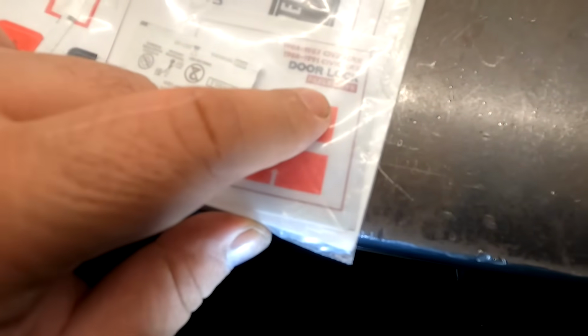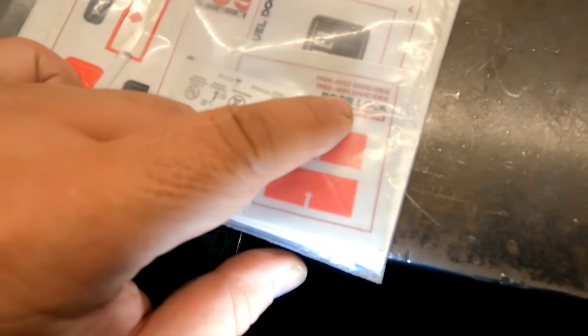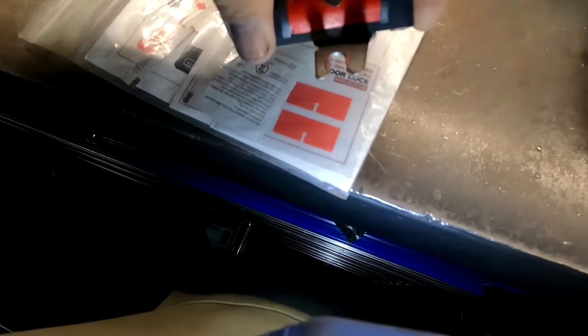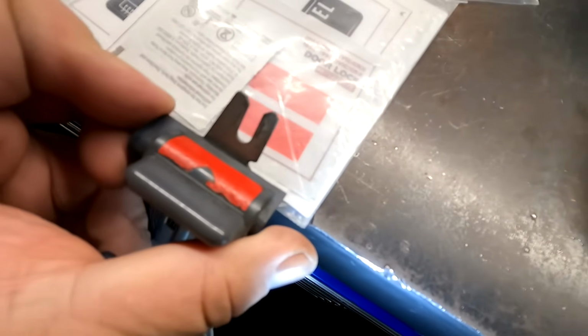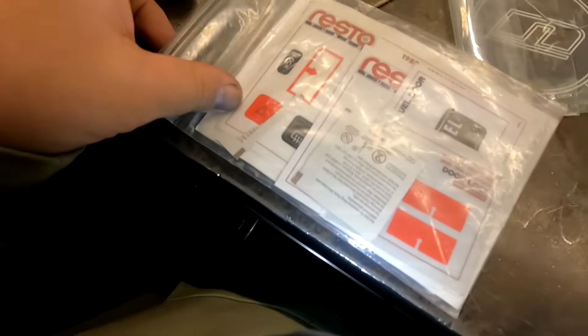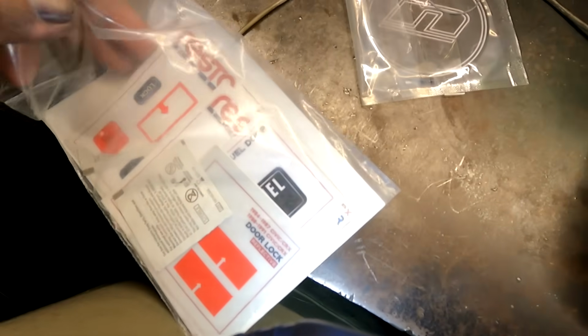Door lock reflective for '84 to '87 CRX, Civic '88 to '91. So this right here should be able to fit. I don't know which way it goes. Fits like that, right into that little slot. You can see I didn't use this before. I don't know on which car. I think La Panda. I believe I got this for La Panda, and I didn't use it before.